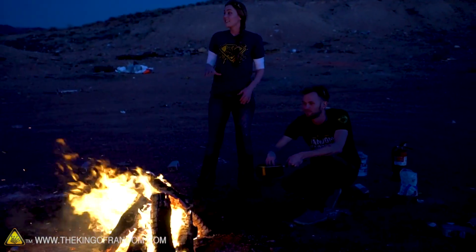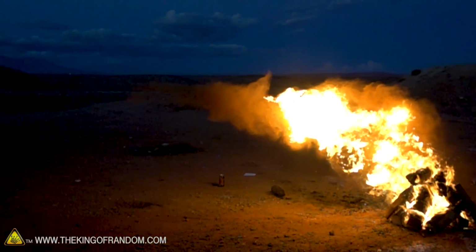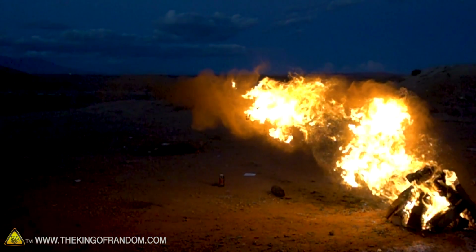Another thing to note is this entire area, it smells so strongly of cinnamon, and it's amazing. It's gonna smell that way here for weeks probably.